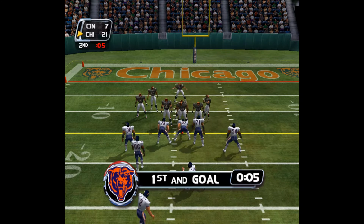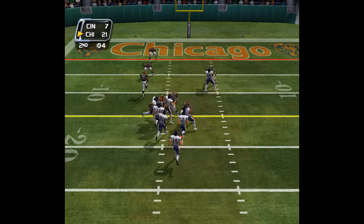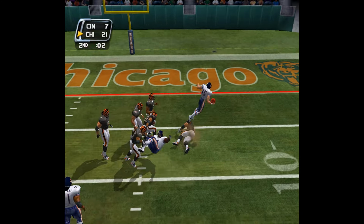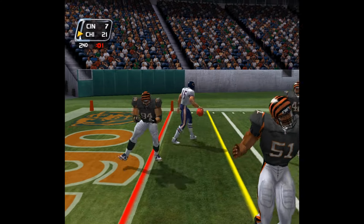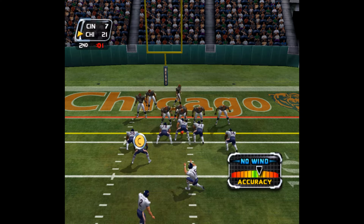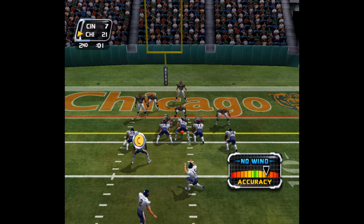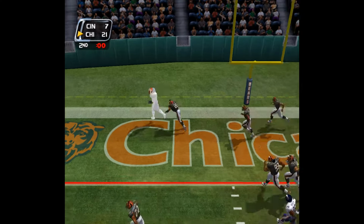First and goal. Oh, it's a fake. Oh, that was fantastic! Oh, it's a fake! Hey! Touchdown!